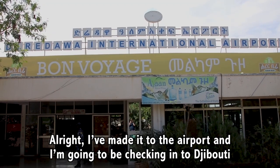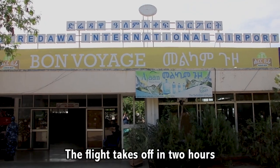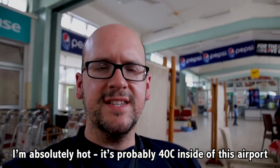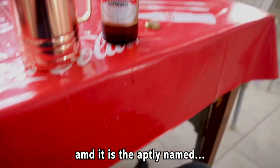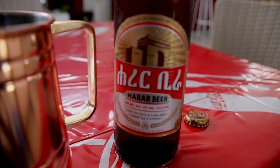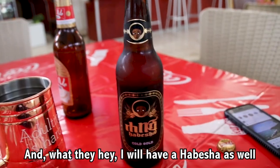All right, I've made it to the airport and I'm going to be checking in for Djibouti. Flight takes off in 2 hours. I am absolutely hot. It's probably 40 degrees inside of this airport, so I am cooling off now with a beer that I did not get to try while in Harar, and it is the aptly named Harar beer. And what the hey, I will have a Hibesha as well.